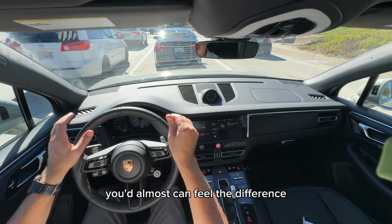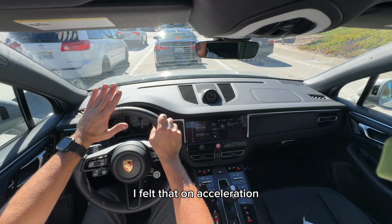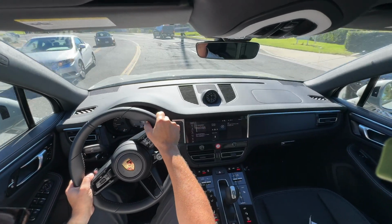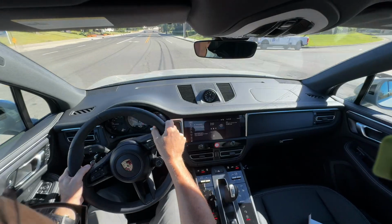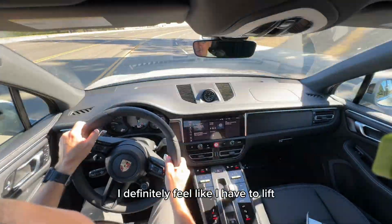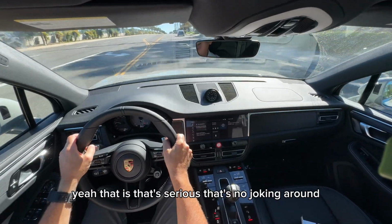You almost can feel the difference in the way the traction's putting down, from feeling rear traction to front traction pulling. I felt that on acceleration, the difference of it wanting to pull versus push. Of course, the S feels like it has plenty of power to get around traffic. Oh yeah, that's prodigious power. I definitely feel like I have to lift. Woo! Yeah, that's serious. That's no joking around.